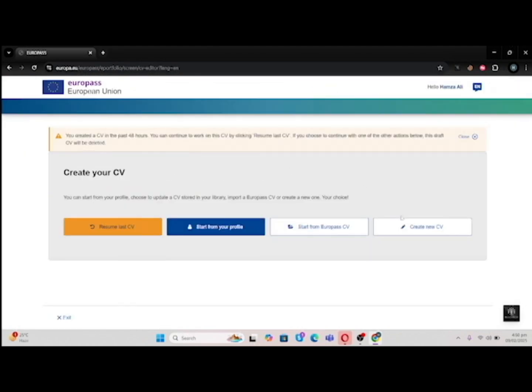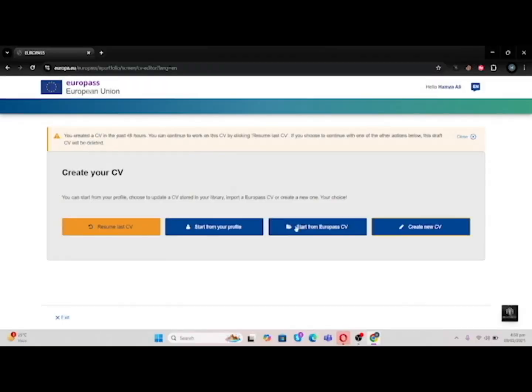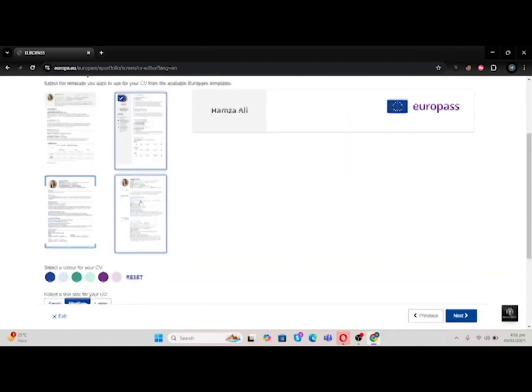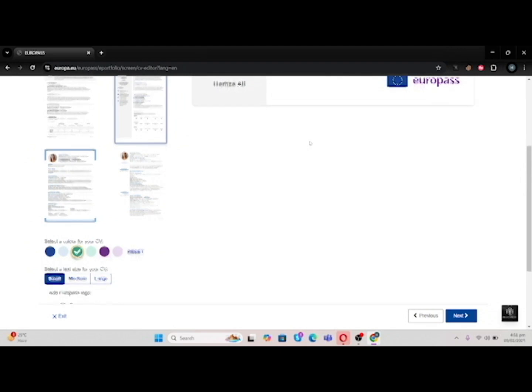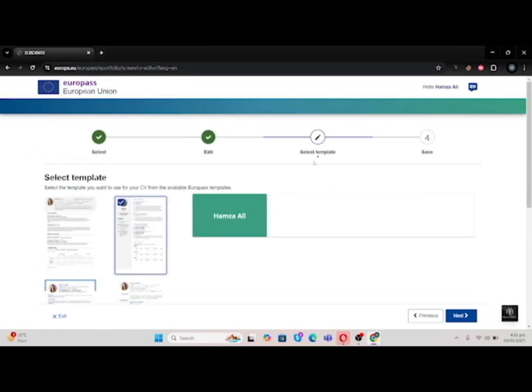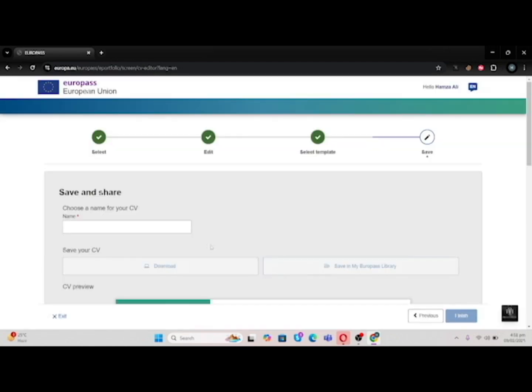Click on Create New CV. Fill in all the required details and click Next. From here, you can choose a Europass template. You'll also have the option to customize the color, text size, and Europass logo. Once done, click Next, give your CV a name, and download it.